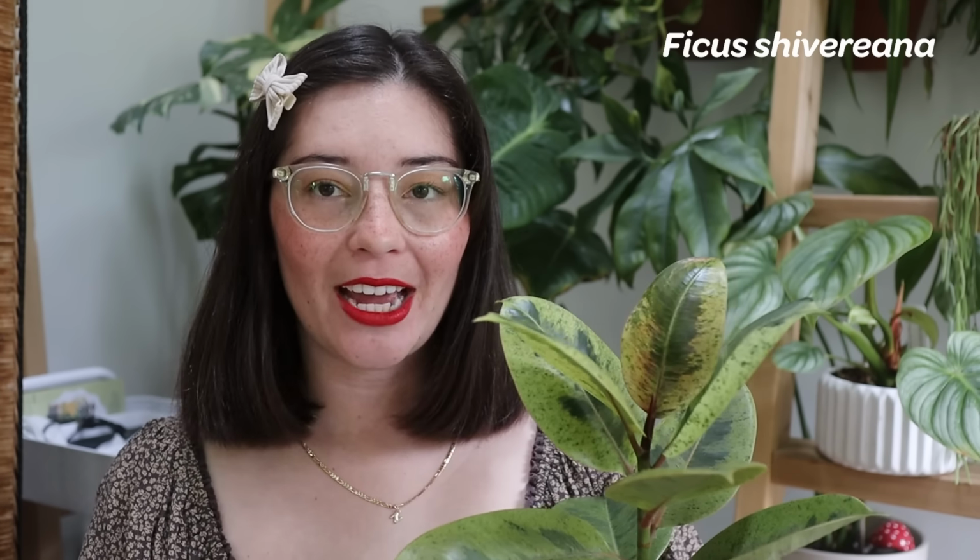Okay, and the last plant on my list is this Ficus Shivana. Ficus have a very special place in my heart because one of my first houseplants was a burgundy rubber tree, which is a Ficus elastica. And I just have always loved them so much. I think they're so structural and beautiful. And this one is no exception. It is a smaller tree, but my first houseplant was a little bit bigger than this when I got it. And it's now taller than me and has branched a bunch of times. And it's just really gratifying to grow a literal tree in this cute little pot in my house.